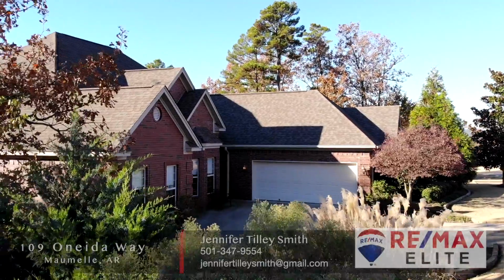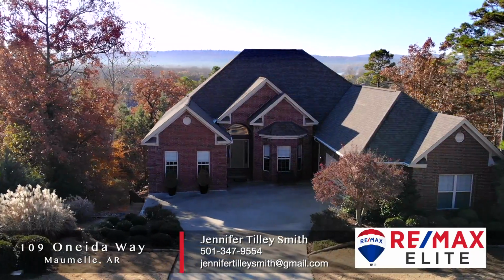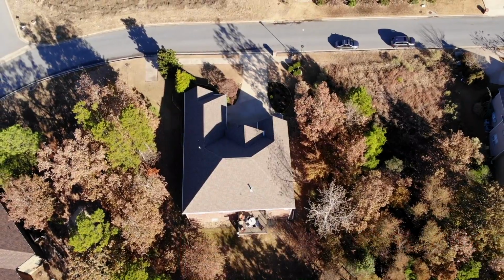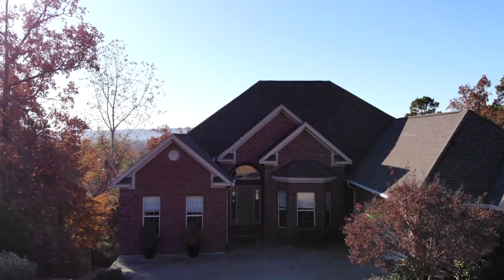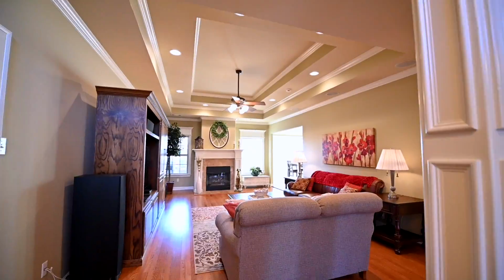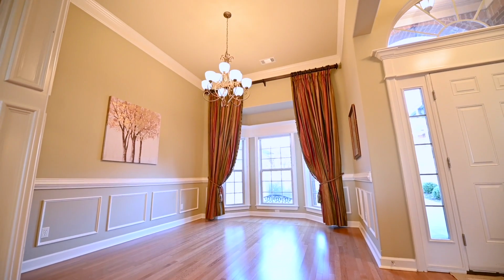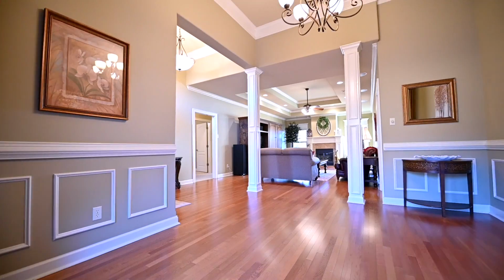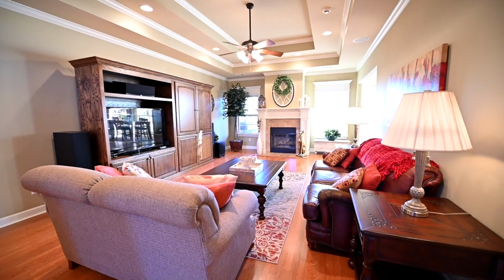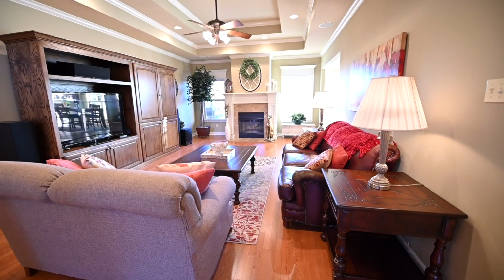Welcome to 109 Oneida Way in Maumelle, Arkansas, located in the beautiful Osage Terrace subdivision known for its spectacular views. As you enter the home, you'll find the great room and the formal dining area. The formal dining area features a beautiful bay window and looks on to the great room where there's a tray ceiling, a gas fireplace, and surround sound.